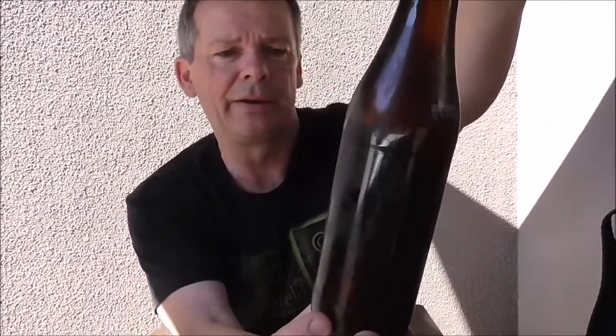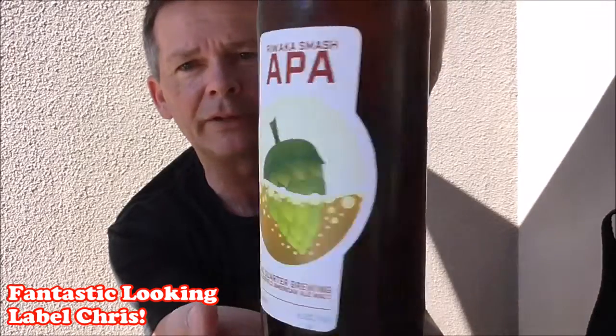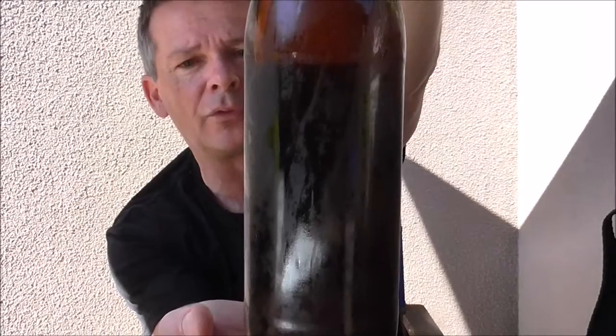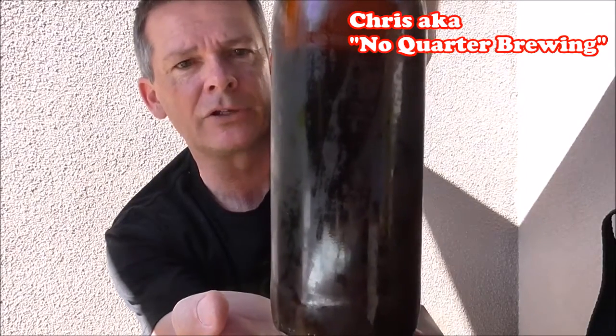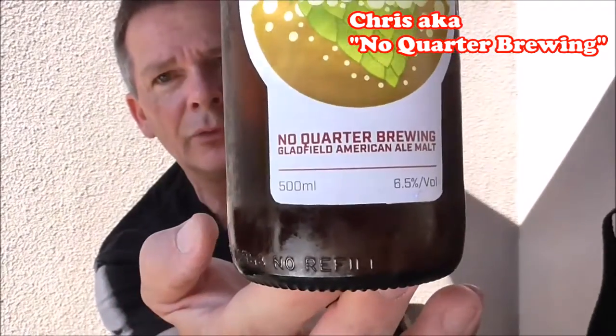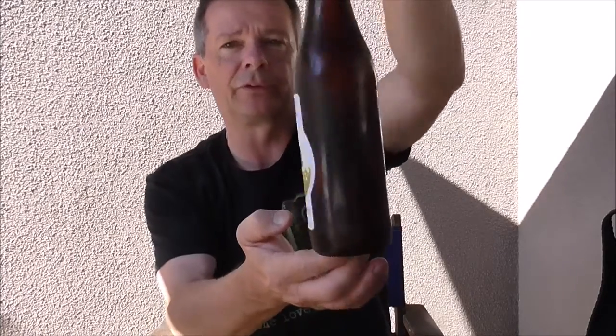Okay, and last but not least, we are going to get into a beer tasting. So this is the Riwaka SMaSH American Pale Ale from Chris from No Quarter Brewing. Being a SMaSH, it just contains one malt, which is the Ladfield's American Ale malt, and Riwaka hops, 6.5%. So thank you very much for this, Chris. I'm sure this is going to be the right choice of beer for this beautiful afternoon.